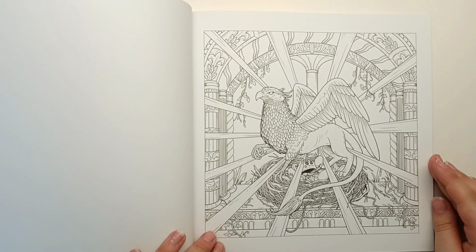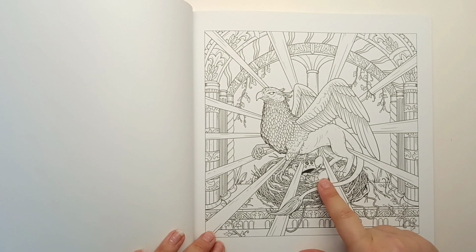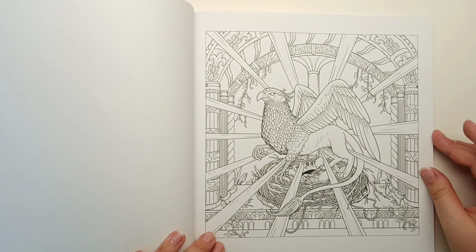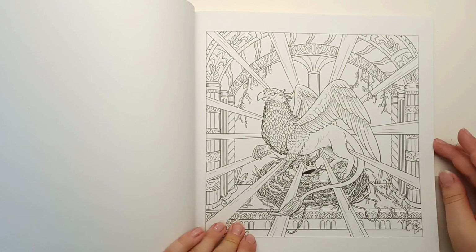We have a very regal looking hippogriff here, protecting his eggs, or her eggs, and also some treasures they've collected with the crown and the jewels. That looks really fun, and the sun rays really focus your attention on this central image.